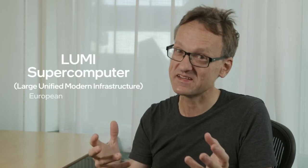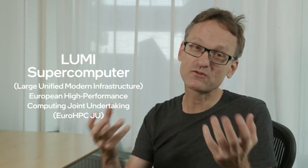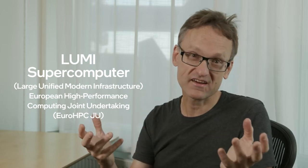We're using oneAPI as one of our most important APIs to target the new Lumi supercomputer in Helsinki. It's an AMD GPU computer, and that of course shows the promise of the open standards. Looking even further ahead, we're going to have Aurora and many other super high-end computers with Intel GPUs.